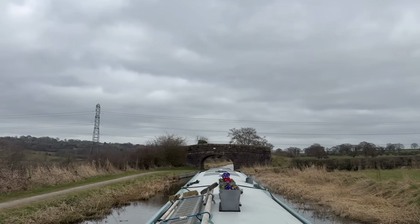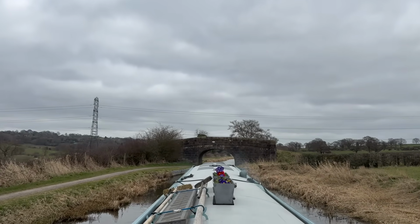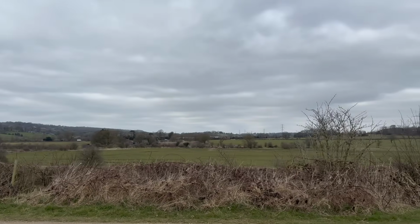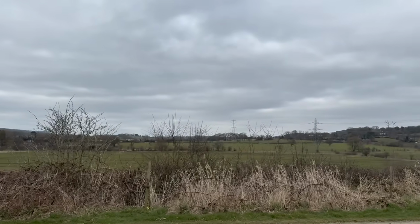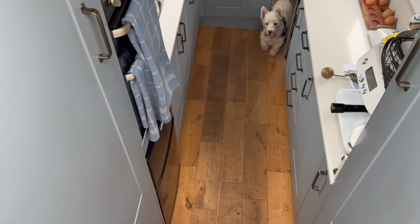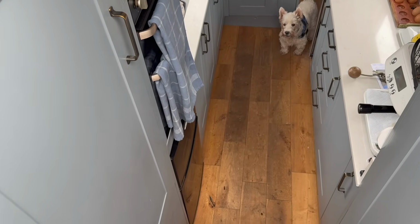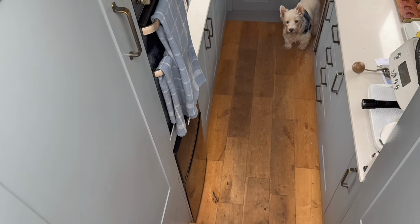It was bitterly cold, even though it was mid-March. I bet these views are lovely in the summer when it's sunny. Do you want to come up, Bob? You're better off down there, it's really cold up here. Let me get your coat.